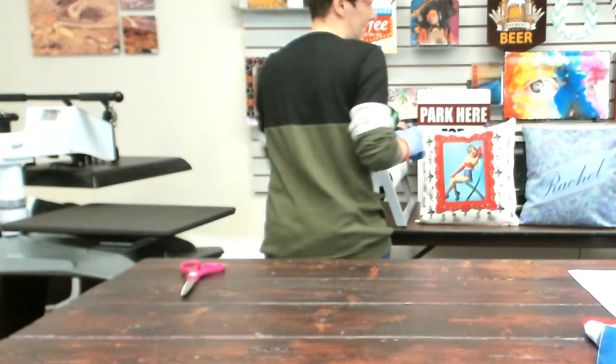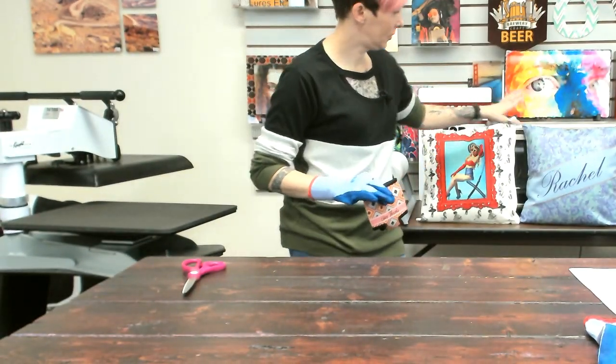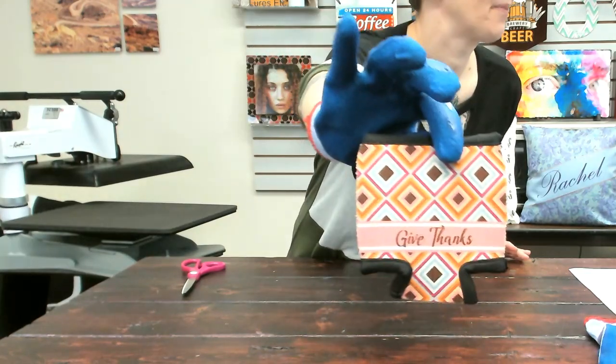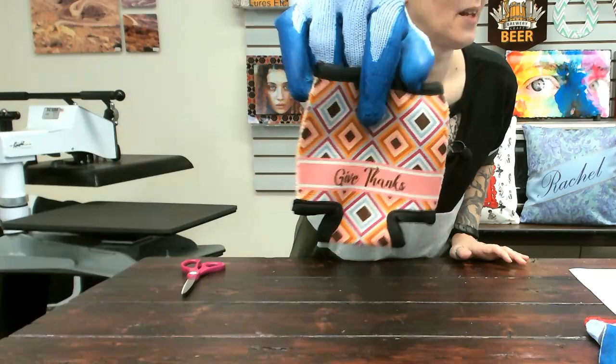Thank you, Linda. Yes, these pillows behind me are also new. These are our new linen pillow shams. So cute. They come in green, which you can't see that one, blue, and then white. Okay. Give thanks. Pretty cute.